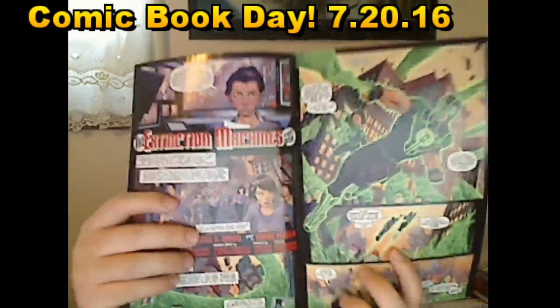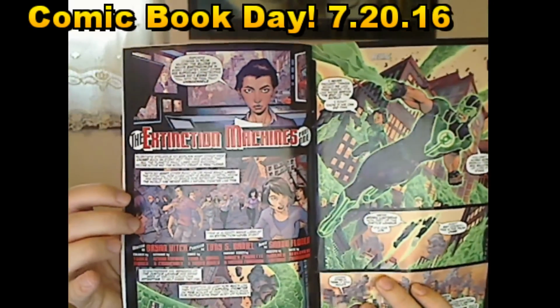This is by... Let me get their first names as well. There we go. So this is The Extinction Machines Part 1. And this is written by Brian Hitch, penciled by Tony Daniel, and inked by Sandra Hope.